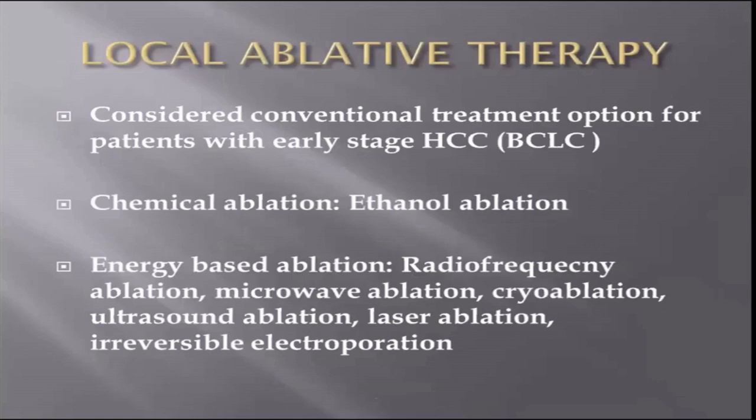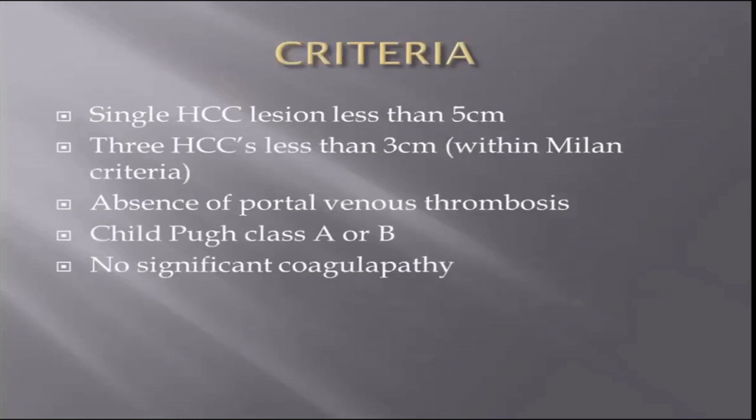So to go through the local ablative therapies which we are doing in the early stage HCCs, you can even use that as a curative procedure. But for the palliative ones, what I use mainly personally is the radiofrequency ablation and now the microwave ablation. Cryoablation has recently come into India, but still is not freely available because the machine is pretty bulky and it requires to be bought by the hospital. I don't have much experience with ultrasound, laser, and electroporation because I don't use them too much. So my main experience is with radiofrequency ablation and microwave ablation.